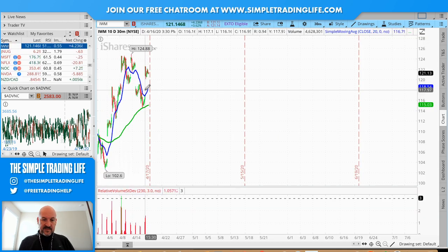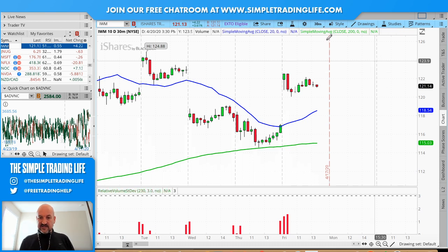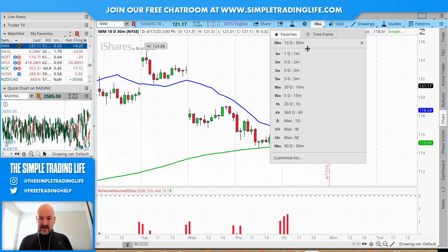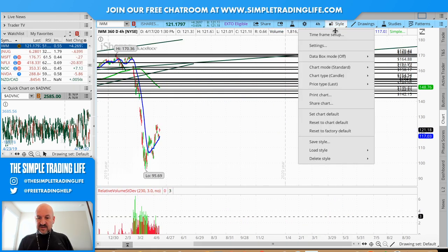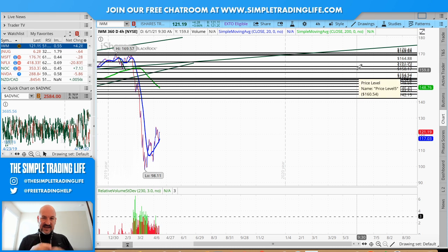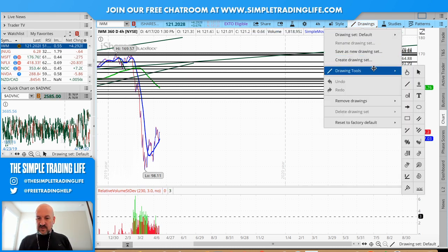That's it. Okay, here's IWM, and look at that. IWM doesn't have any lines, so we'll draw them in. Let's do that first. So if you're brand new, you'll get to see this for the first time. You go to a 4-hour chart, switch from candles to a line chart. All right, that gets rid of the noise. That's why we do that. Make sure you have your price level tool.